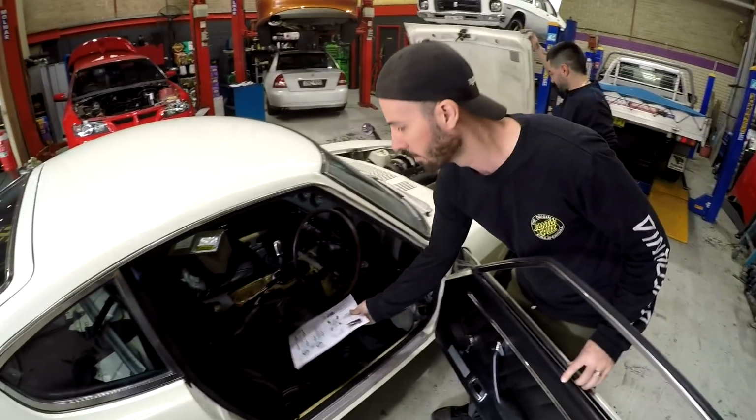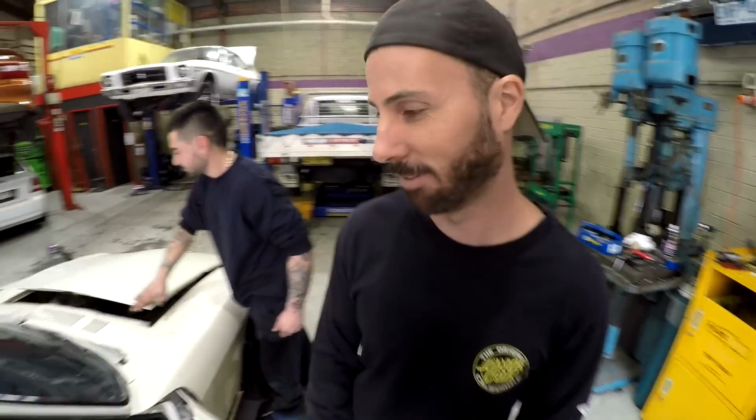Time to go for a drive. Oh wait, no rego yet. No number plate. We've still got to do the interior and lots of stuff like that, but we are one step closer.